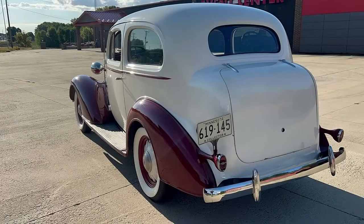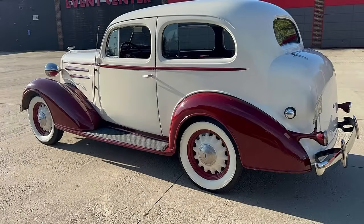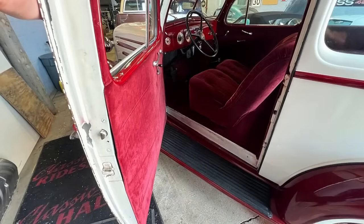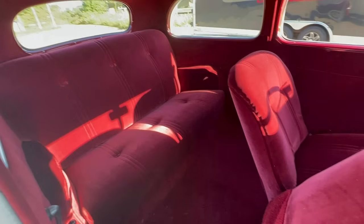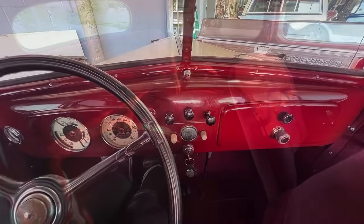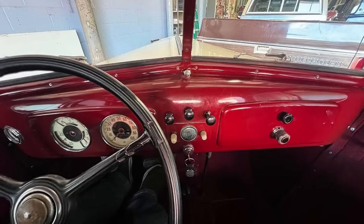Finished in a soft cream over a maroon interior, this Chevy reflects the understated elegance of 1930s American motoring with clean lines and simple, timeless styling. Exterior. The paint is described as excellent, with a smooth finish and straight body panels. Classic 1930s design elements include the tall vertical grille, Art Deco accents, and flowing fender lines, all of which remain intact and well-preserved.